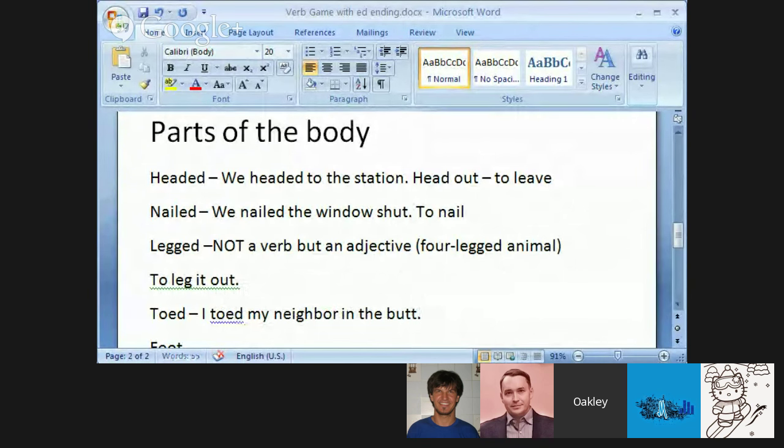Actually, that's a good one. He toed the ball. This is another one. When you kick a ball, like in football, you're not really supposed to use your toes. You use your instep, the top of your foot. I have no problem with Sasha's example. That works. I would understand that instantly.